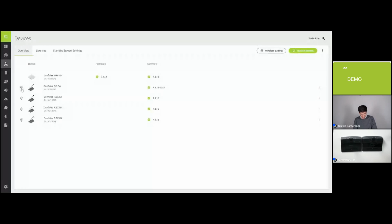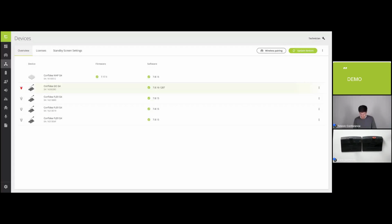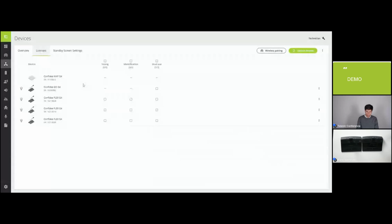I can highlight, of course, the units, so you will see that here the units will be highlighted. And then when we, for example, go to licenses, we see that for the Confidea GO, it's not possible to select any voting license or any identification license. It's only possible to use the dual use license.